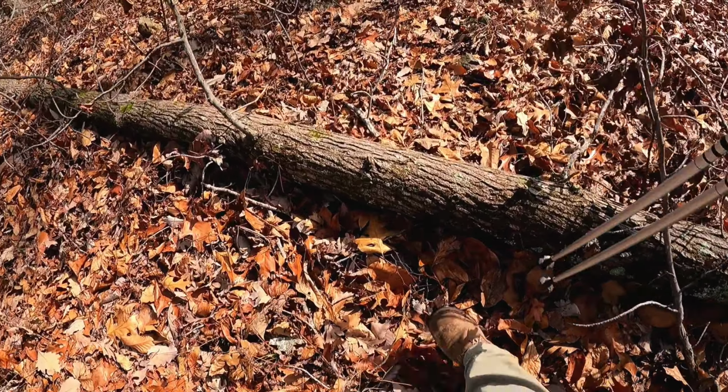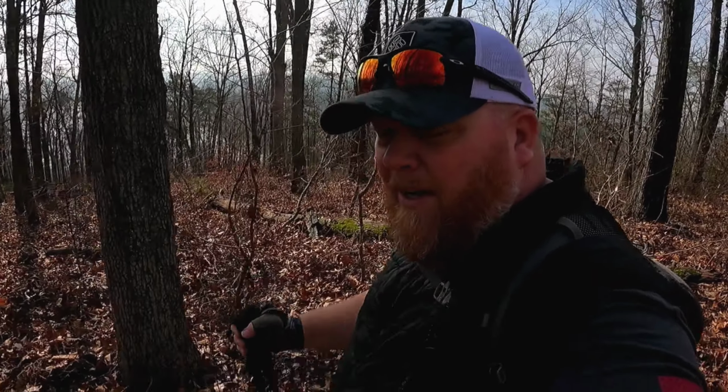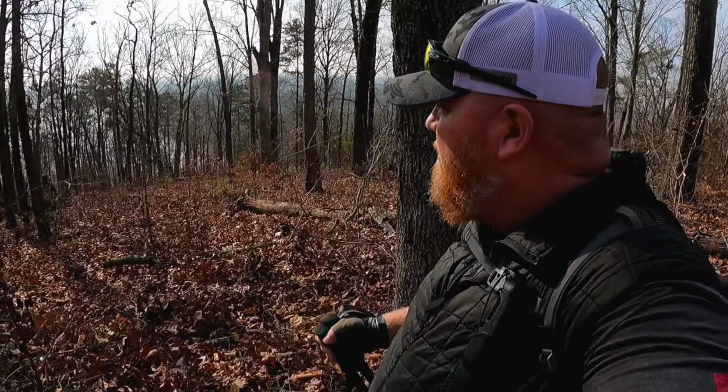But overall, beautiful trail, beautiful scenery up here. But it is a lung buster. Well worth it once you get to the top though. The sun's finally coming out where you can get some of those good views of the lake.